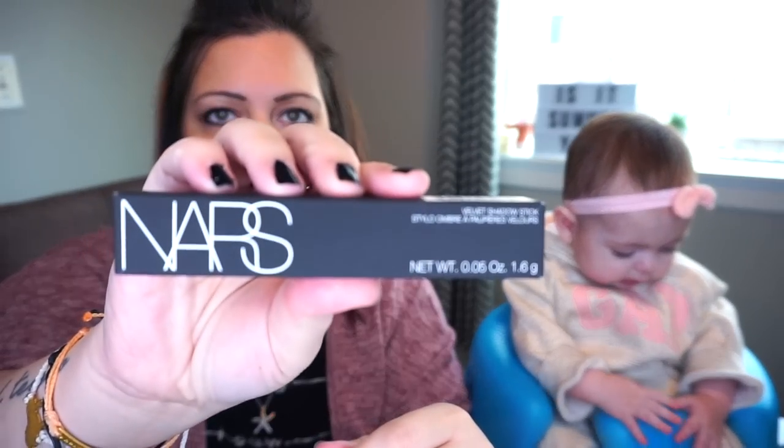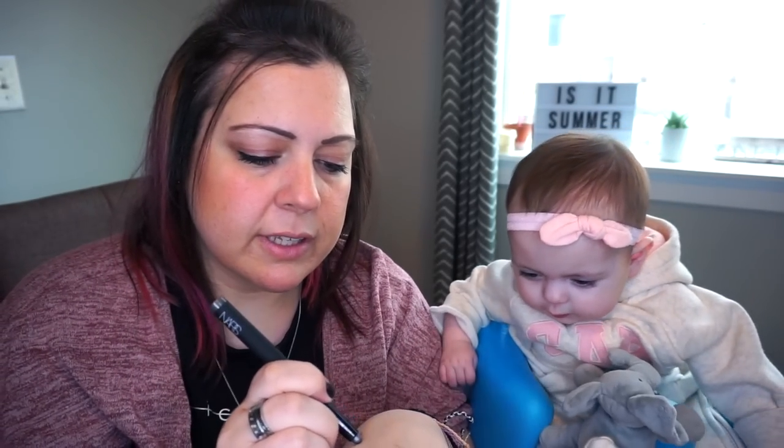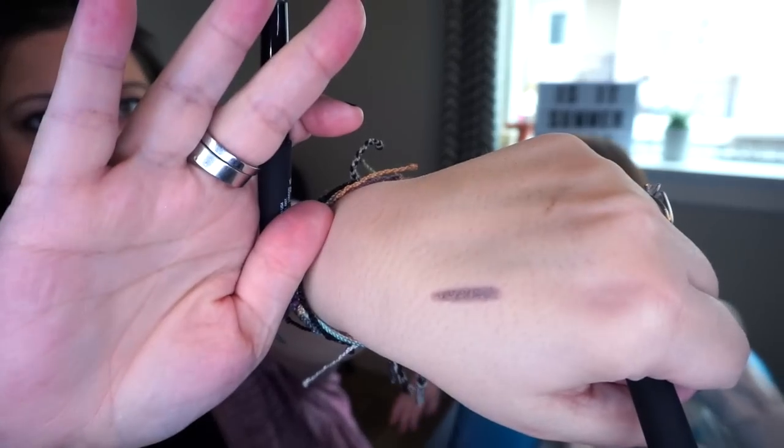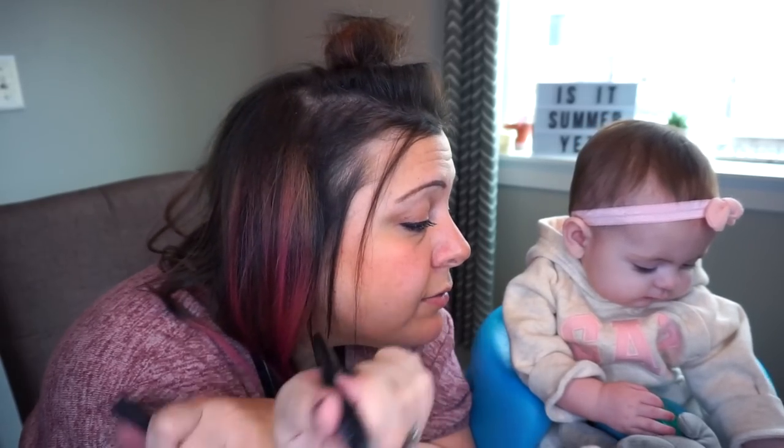So we open this up. Oh, did you lose your binky? Okay, we open it up and first we have a velvet shadow stick from NARS. I don't even have a mirror, guys, so this will be interesting. Okay, so first it's a darker color. Oh, we can just do this. Ooh, look at it, it's a pretty color. I don't know if that's focused on my hand, but it's a pretty color and it doesn't seem to smear or anything, so cool. Okay, so Mal, this is for our eyes. Look, Mal, this'll go on mommy's eyes like ch-ch-ch-ch-ch. She's super interested in this, guys.